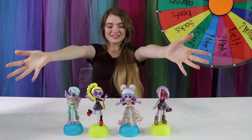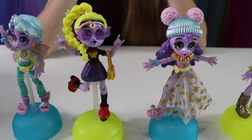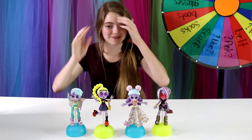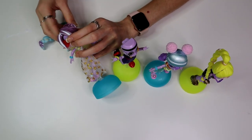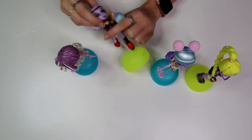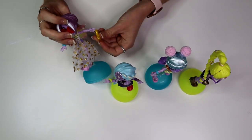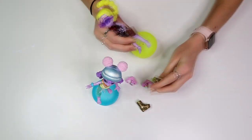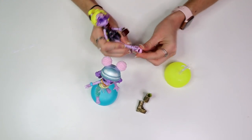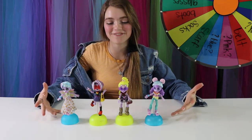Okay guys, we're back and here are all of the dolls and I think we should take a closer look because they're all super duper cute. Look at them. Okay, now I think we should switch up some of their pieces and customize them. So we mixed and matched all of the styles and this is the final product. They all look super duper cute.